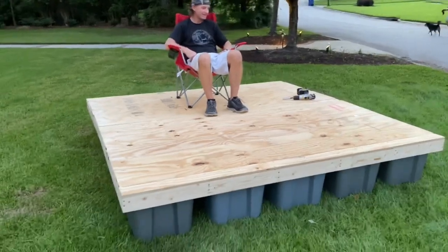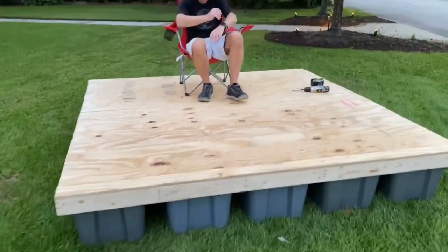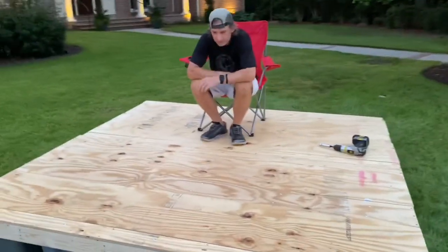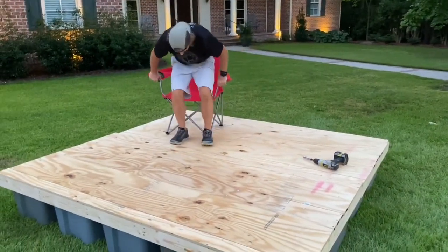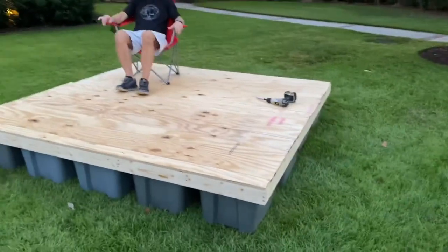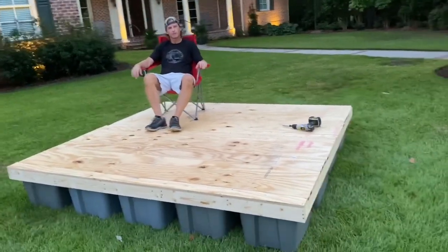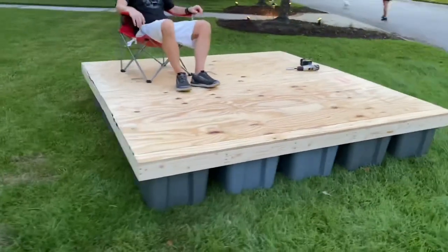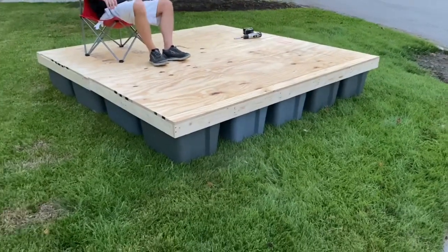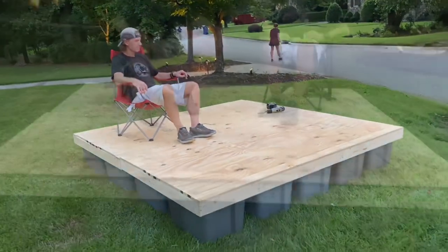2 of our 3 sections are done. We have not bolted them together, but just to kind of give you an idea about how much space we're gonna have. Marshall's on the chair, and we're gonna have another one there for me, and we'll be able to paddle and have lots of room. They'll be connected, one more coming out forward, and then we're good to go.